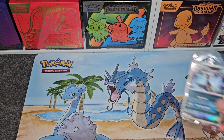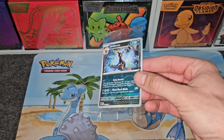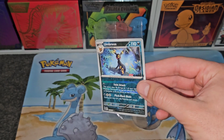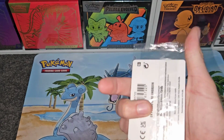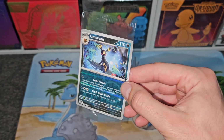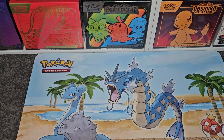What do we got here? Hey, did anyone manage to pick up that Umbreon promo, the EB Games one? I think it's a GameStop promo in the US, but it's EB Games here in Australia and New Zealand. That's a cool looking promo. So yeah, give a shout out if you've got one of those kept sealed, either the GameStop one or the EB Games one. That's a pretty cool little promo there.